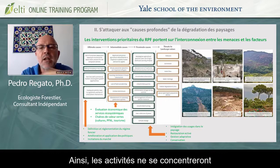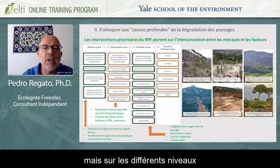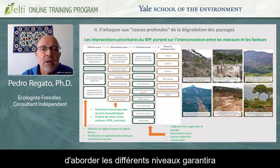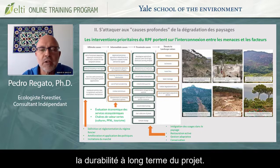So in that way, the activities will not just focus on one level, but at the different levels, and make sure that the integrated way of addressing different levels will ensure the long-term sustainability of the project.